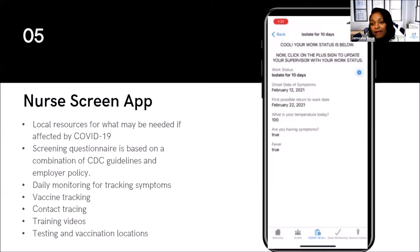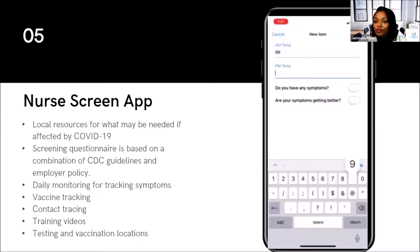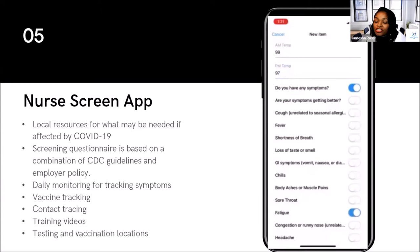The next tab that you see at the bottom is the daily monitoring. If you're in isolation, it's a good idea for you to start tracking your symptoms, so you can just get an idea of how you're progressing with what's going on. This information doesn't go anywhere else. It's just for her to keep track of how she's feeling and how she's progressing.